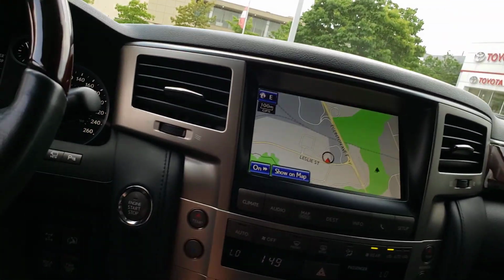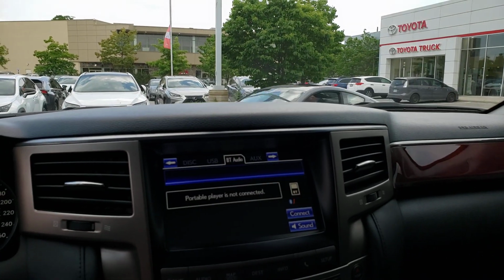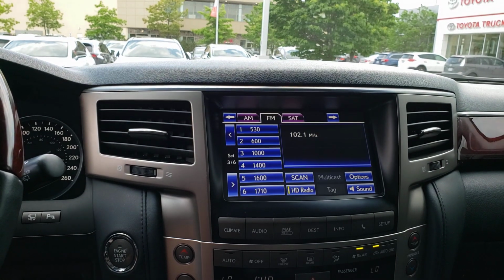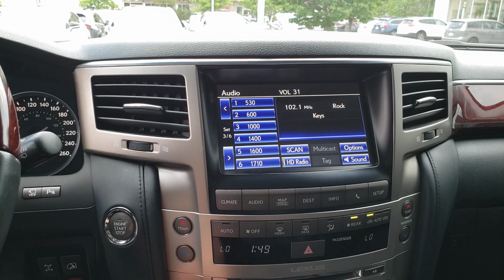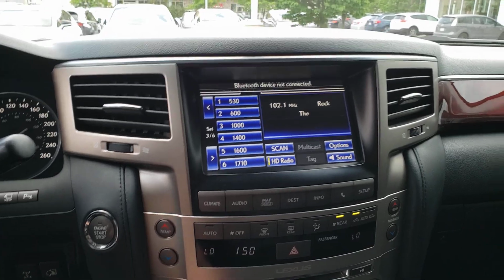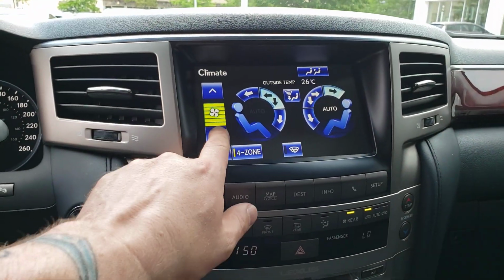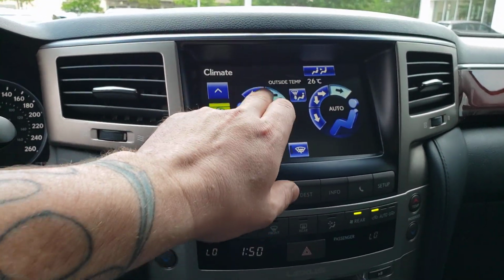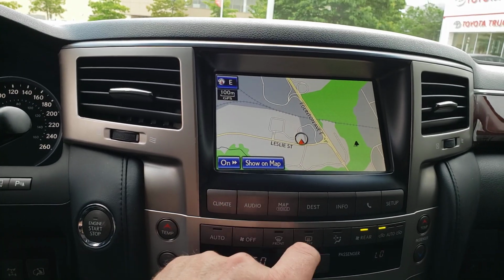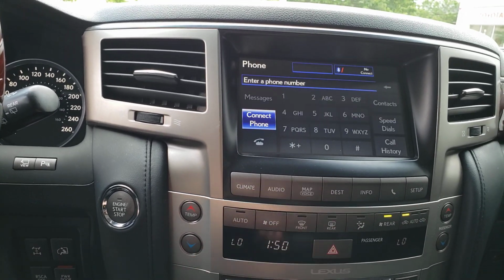Looks pretty good. Radio. Let's see. There we go. So that works. Climate, all that stuff works. Again, all these touch screens seem to do what they should. The AC is blowing nice and cold right now. So as you see, all this stuff seems to do exactly as it should. Maps work, destination, info. So all this stuff does seem to work exactly as it should.